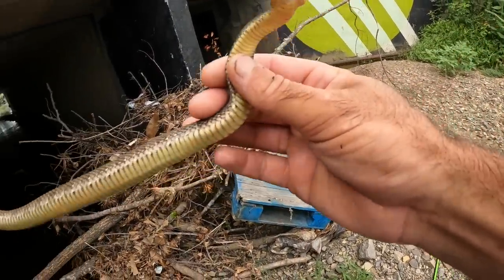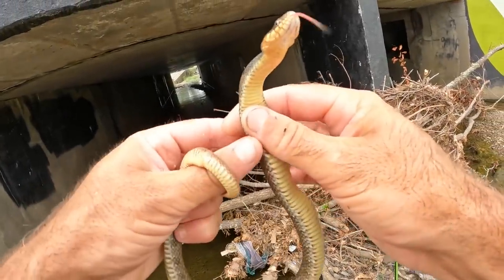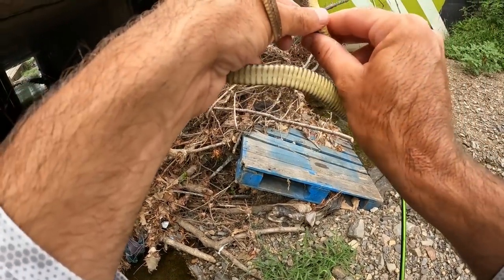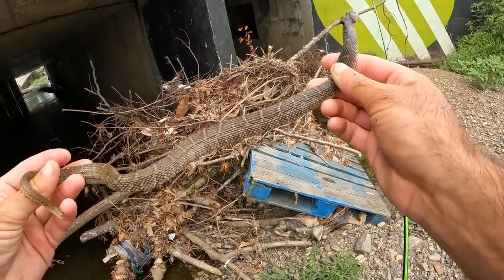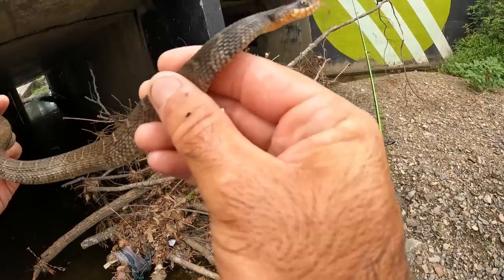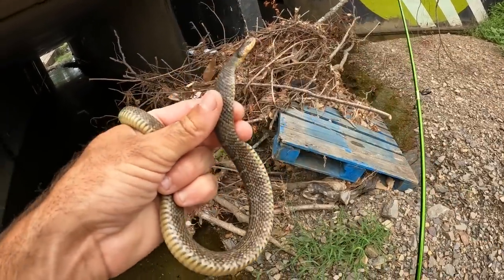That was cool. I took two steps into this tunnel and saw him there slithering. I had to make sure it was a plain belly and not a cottonmouth because it's kind of dark in there. But I was pretty sure it was a plain belly from the get-go. He's also missing the tip of his tail. He's got a little nubby tail. That's cool. We'll send him back here into his tunnel. That's where he wanted to be.